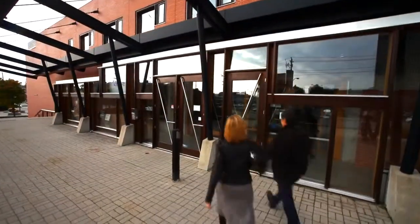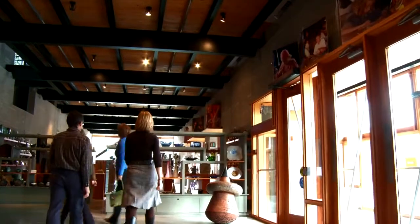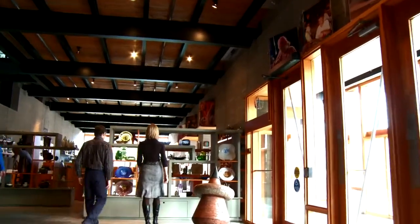We hope that the general public would find the art more accessible because the building, in a sense, acted as an intermediary between the audience and the art.